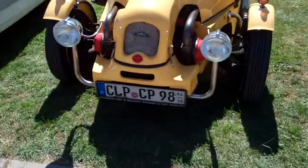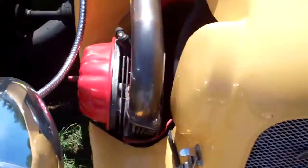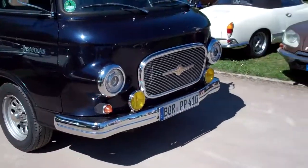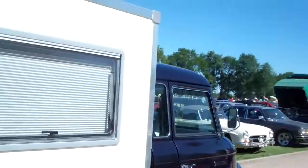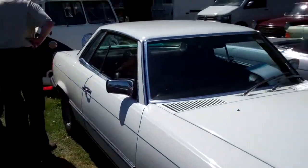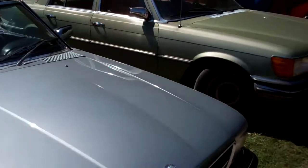Well, maybe you don't recognize this, but this is a 2CV engine. It's a low max. It's a kit car. Oh, it's a bar cast, but good sounds, no two-stroke sounds. Nice camper box. Well, lots of old Mercedeses.